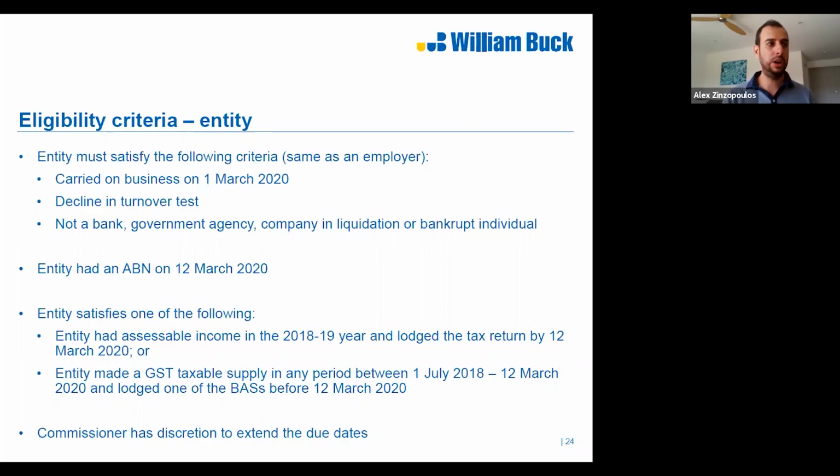Now, the final point there is that the Commissioner has discretion to extend the due dates. So a lot of you, your 2019 tax returns wouldn't be due for lodgement until the 15th of May 2020. And maybe you're also reporting GST on an annual basis, not monthly or quarterly. The Commissioner is aware of this, and we're expecting that they'll extend this until those businesses actually lodge the tax return or the relevant BASs.